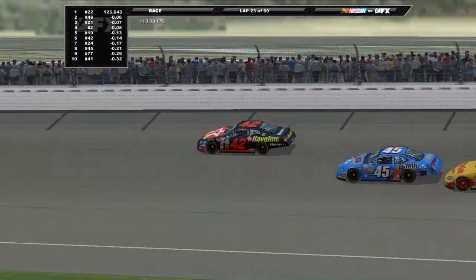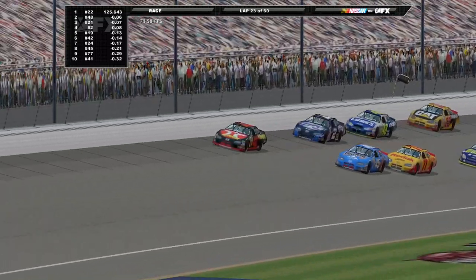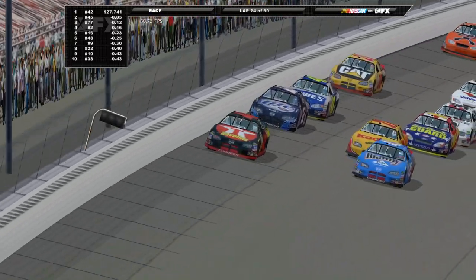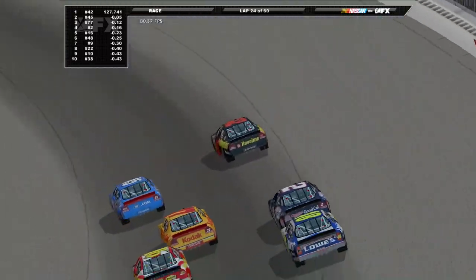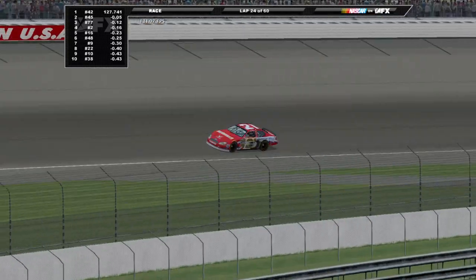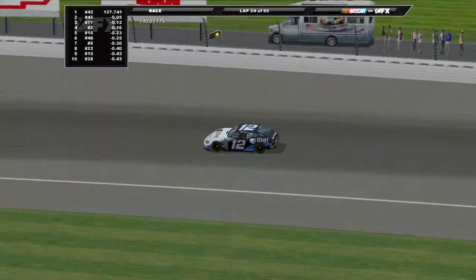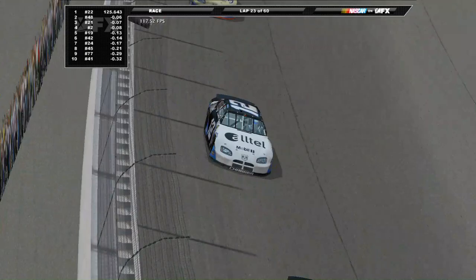Jamie McMurray out in front. The last driver to win here. After stealing it away from his teammate Sterling Marlin, McMurray is going to lead back to the yellow flag. And I could not get a camera on the wreck for the life of me. I apologize for that. Let's take a look at what happened.